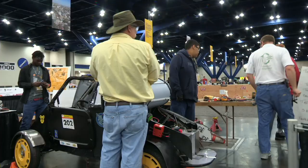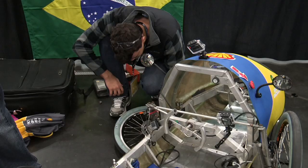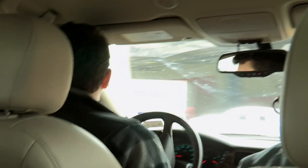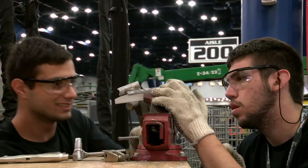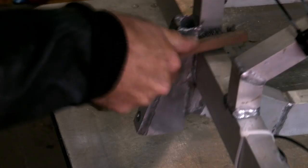Meanwhile, the Panthers' urban concept car is still struggling to pass tech inspection. Team E3 from Brazil haven't given up and think they found a way to reattach the wheel that was ripped off. They're off shopping to buy new materials to repair the car. They work through the night to rebuild both the steering system and weld the broken pieces back together, improvising with the few tools they have at hand.